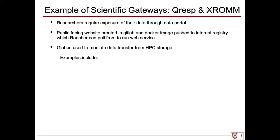project for scientific reproducibility, and there's the XROM project, which is X-ray motion data of animals. In both cases, the researchers require exposure of their data through a data portal, and in some cases they need a way to ingest data through a data portal. So we provide both the ability to expose the data externally as well as to ingest data through a web portal.